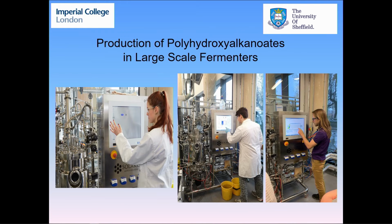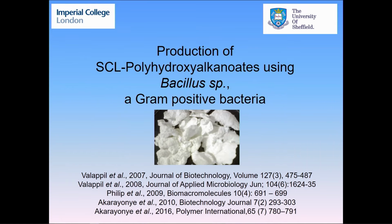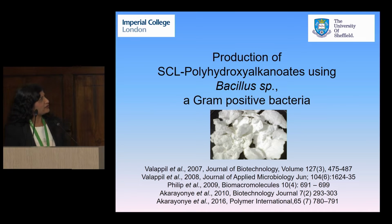And this is our 30-liter fermenter in Sheffield, so I'm very happy. I moved in 2019, and I have access to this pilot plant we have in Sheffield, and that's where we produce our PHAs now. And when I started years ago, PHAs were already being worked on, so it wasn't a new idea. There was a very big group at MIT, there was a big group in Münster in Germany, so I thought, what should I do?